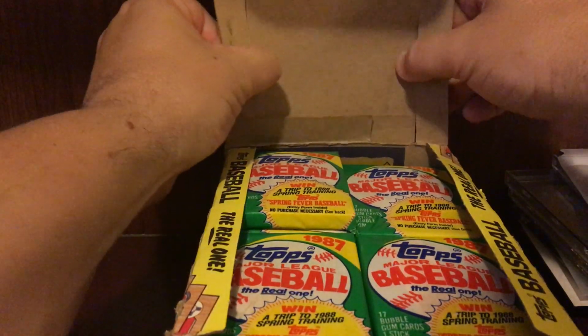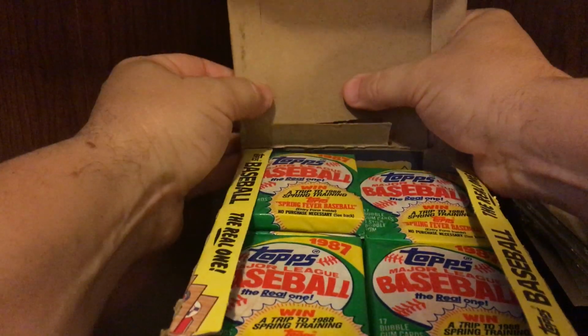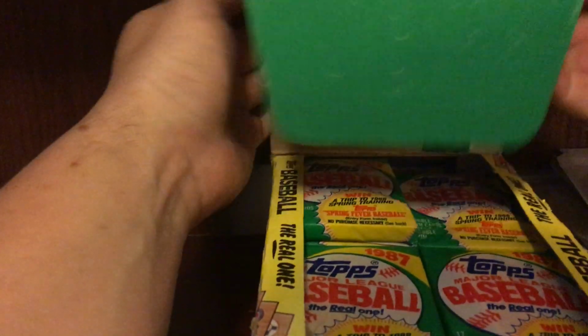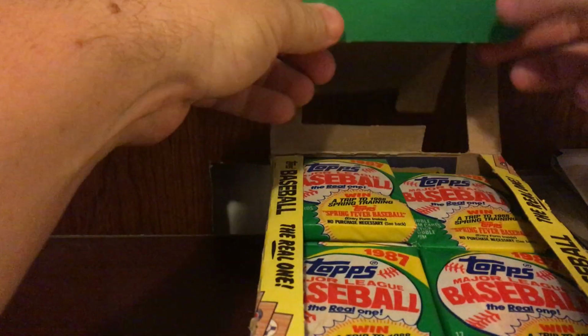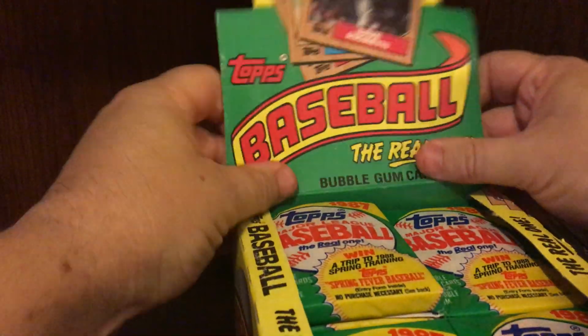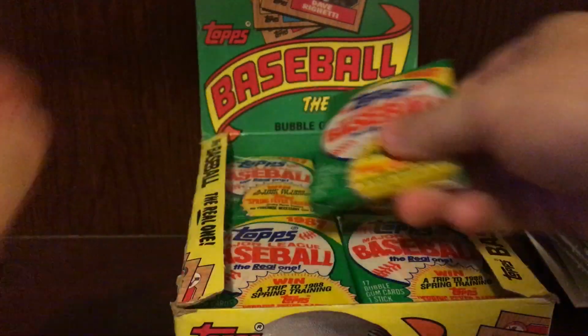I'll tell you what we're going to do. We're going to make it look like a display box here to keep this thing from falling over on us. And I apologize if you hear a little bit of a hum, because my air conditioner is acting up, and it is really hot in the house. I have to run a fan right now.